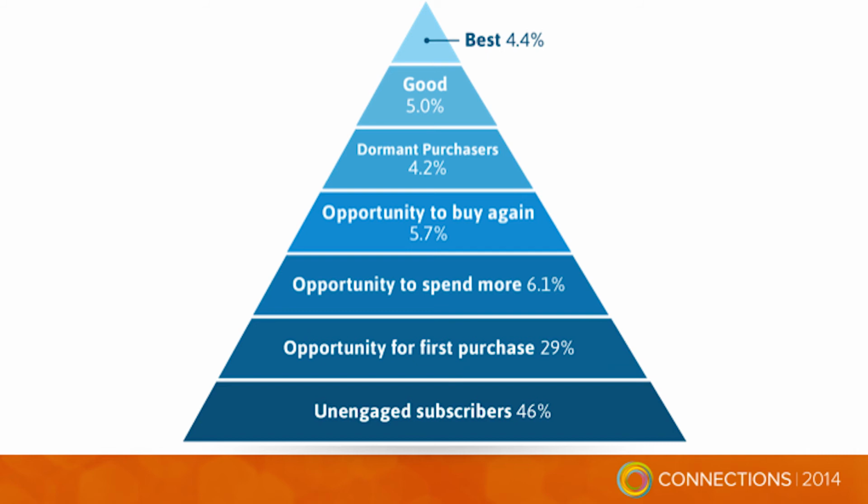What we've outlined here is the percentage size of the list that falls into each of these 7 segments. We often treat the best and the good segments with the same messaging, and then the dormant purchasers and the two opportunity groups to buy again or spend more, also sometimes with the same type of messaging. Opportunity for first purchase is a little bit more targeted, but then this unengaged group makes up a very large portion of the list, unfortunately, but very common. Which did result in some deliverability issues that we had at one point.